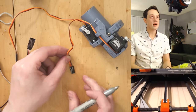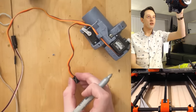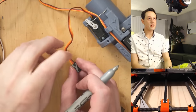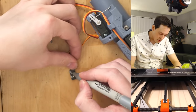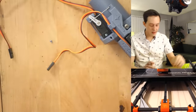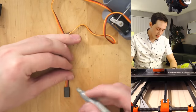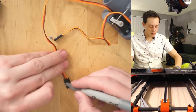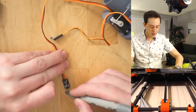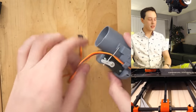Anyway, Y, so I'm just labeling the text right here. Oops. And I'll label it on the other side as well. Y. And then X on this side. So here we go. X. And then one on this side as well. X. Okay, great.